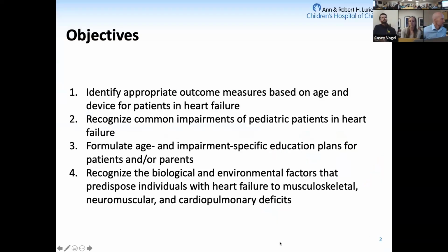Transplant. These are some of the objectives that I do hope to review today.